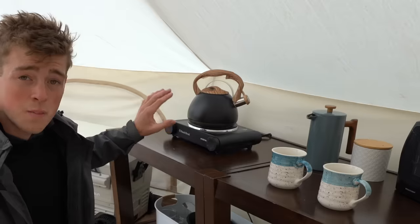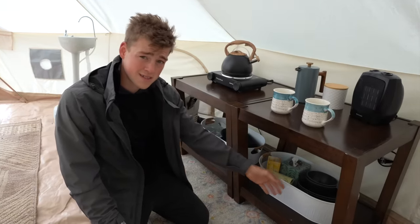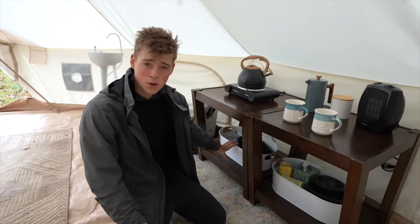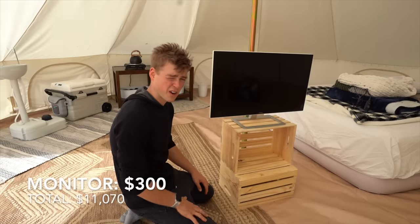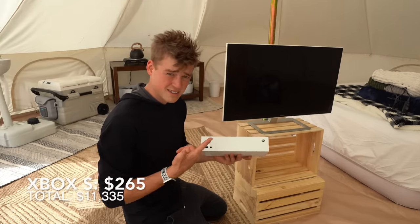So we have the burner with the kettle, so you can make tea and coffee. And then we have coffee grounds right here. We have a plug-in electric heater. We have a few mugs. Underneath, we have the plates, tissue, some tea bags. On this side, we have things for the burner. We have the trash can. Monitor, check. And then we have the Xbox Series S, I believe.